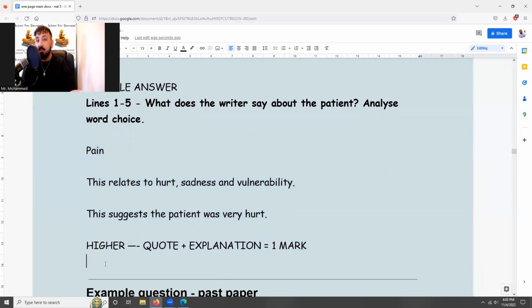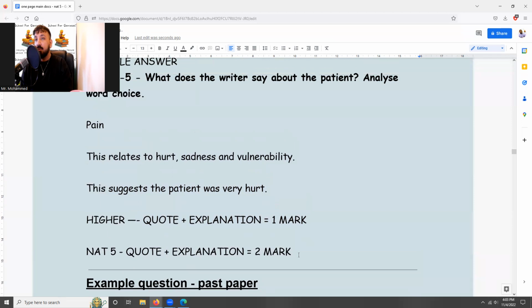Higher looks like that. Okay. If you're doing Nat 5, you're doing National 5, this here would be 2 marks. So if you're doing higher, you only get 1 mark. You don't get a mark for the quote by itself. If you're doing Nat 5, you get a mark for the quote and you get a mark for the explanation if the explanation is correct.